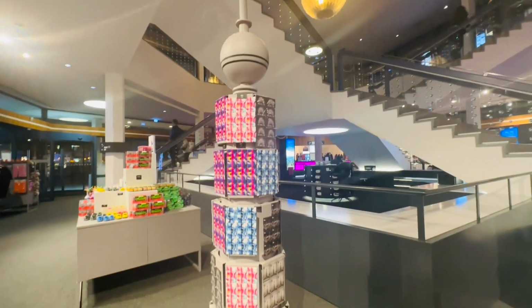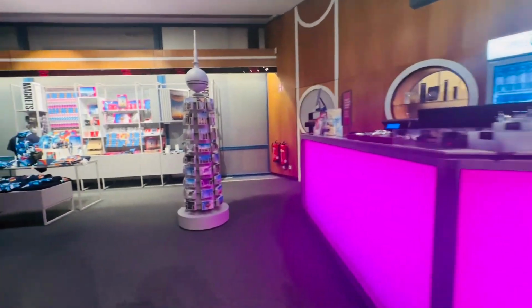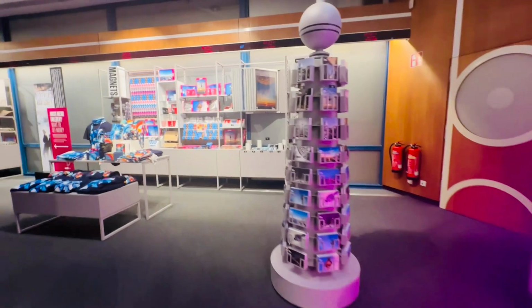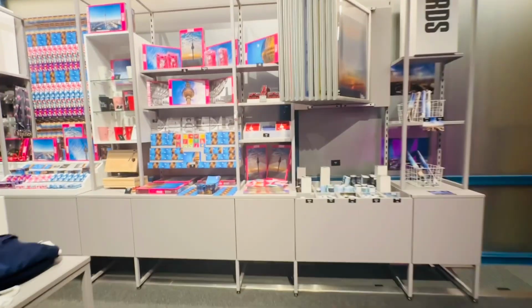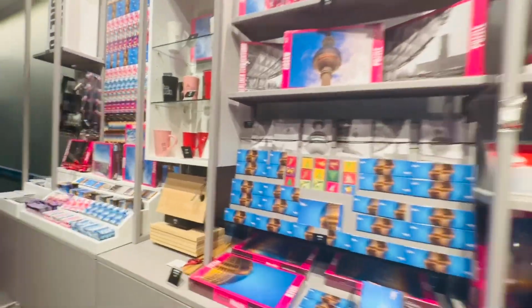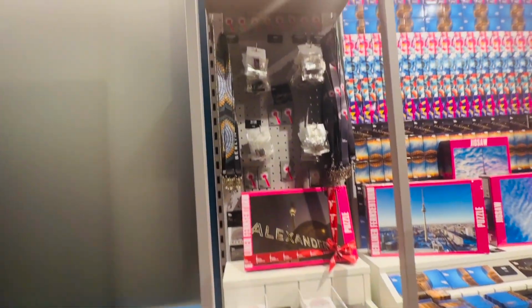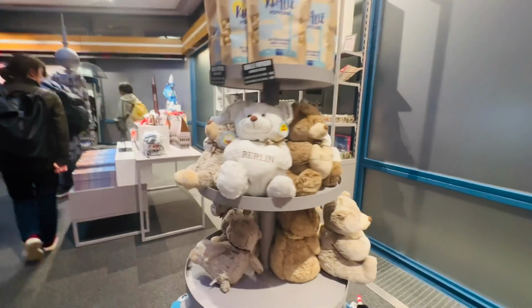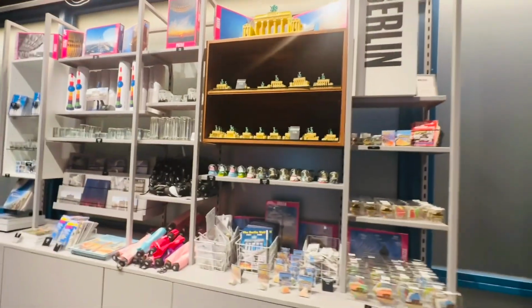What's this, the name, huh? TV tower or something? TV tower, yeah. Let's go in this side. That's the one I want, man. Oh, it's better here, hun.